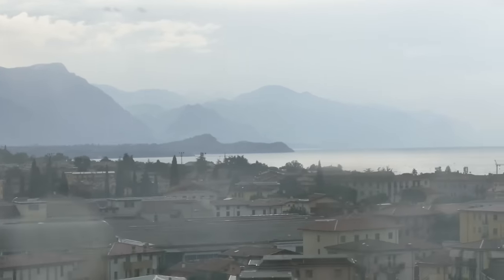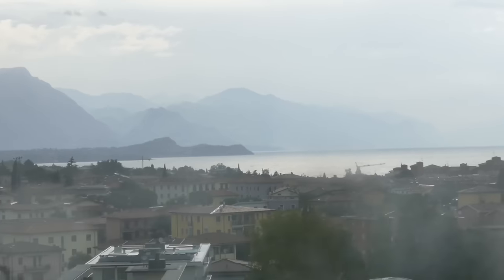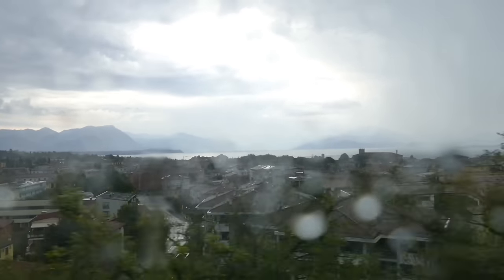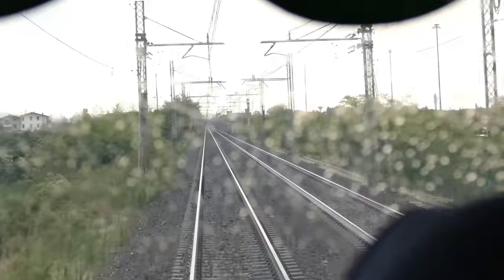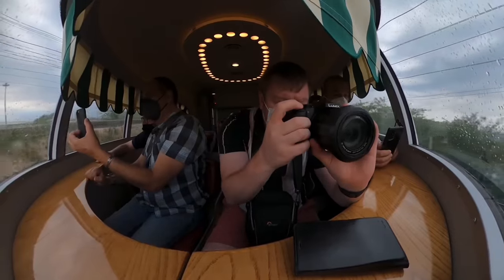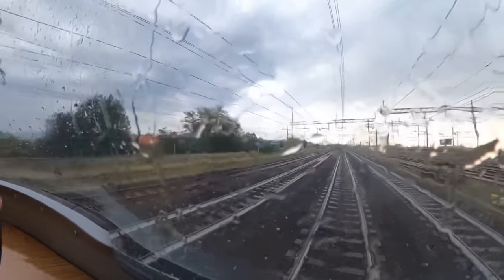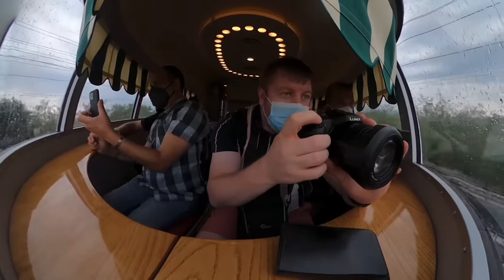Even the damp weather can't stop us seeing the picturesque Lake Garda from the train, though it's arguable which is more stunning, the lake or our magnificent train. Our first stop is Verona Porta Nuova.